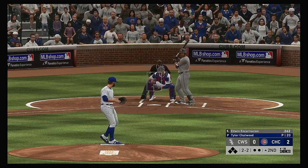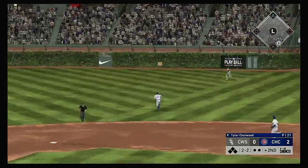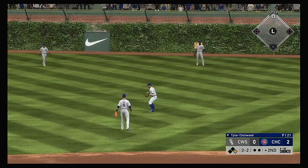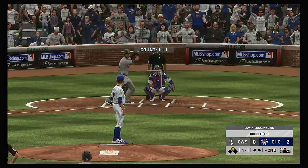Hey, a curveball that kind of backed up on him right there. Might have popped out of his hand just a little bit. A swing and a drive sent out toward the gap. Back goes Hayward to the track, but he can't get it as it's off the wall. And he's got himself a leadoff double to begin the second.